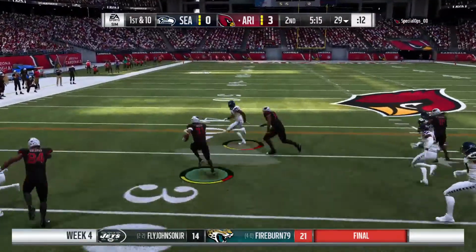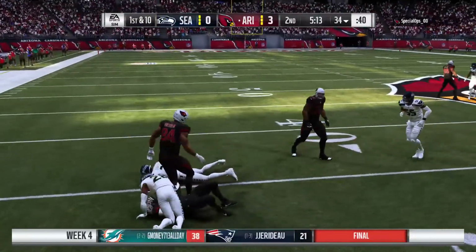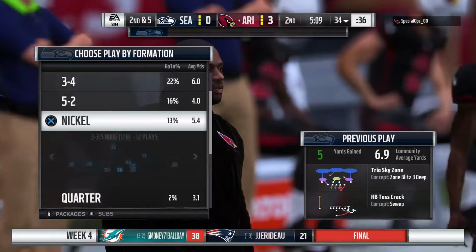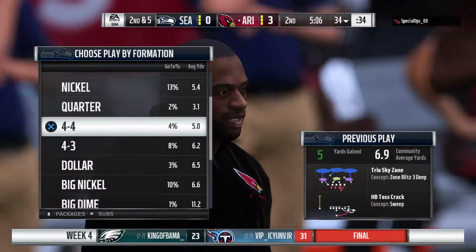Running game working. They'll stick with it on first down. And he'll take this up near the 35, maybe the 34. Give him 5 on the carry there, and it'll be second down.